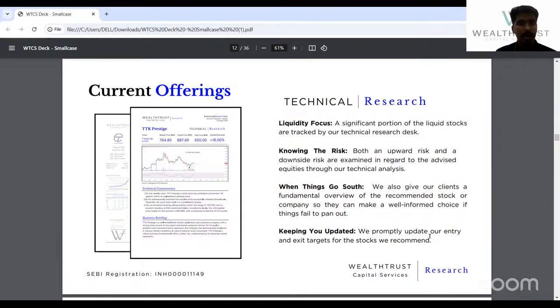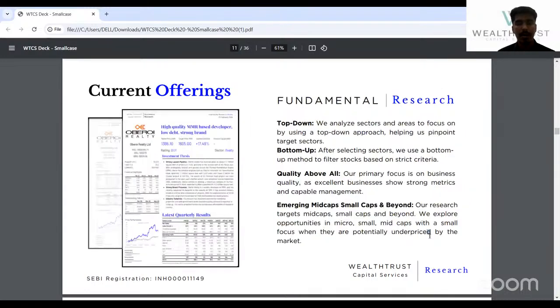Basically, our approach to fundamental research is built on three pillars. The first one is top-down analysis, the second is bottom-up, and the third is that we evaluate the quality of companies first. Top-down analysis always helps us identify the promising sectors. Once we realize these sectors may perform well in the coming quarters, we start the bottom-up approach, where individual stocks are filtered based on rigorous qualitative and quantitative analysis. And the third one is the most important part, which is business quality.